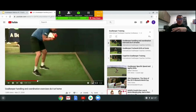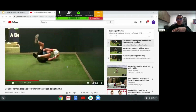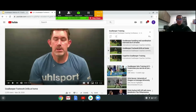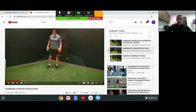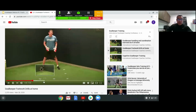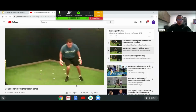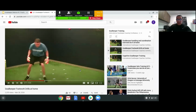He has 3 minutes of diving techniques, contour catches, helping you get yourself up. Then he explains them at the beginning so you know what to do. And in these ones, he literally uses pieces of tape to do footwork. Just a little square. He explains how to do the little shuffles, and you don't need that much space to do these exercises, right?